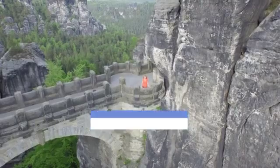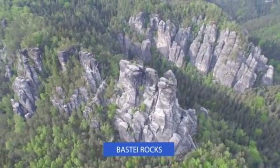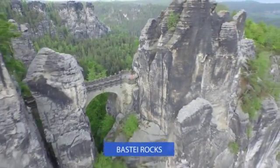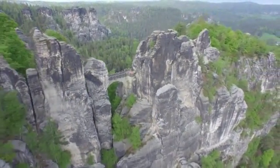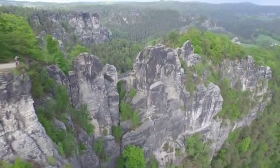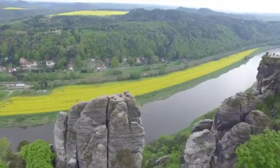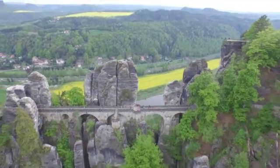This is Saxony, Switzerland, and I'm on the famous Bastei Rocks. Look at that. You can see why these rocks have been attracting visitors since the 1800s, formed by water erosion over 1 million years ago. A bridge now links the rocks, so you can explore or even rock climb if you dare.